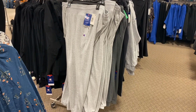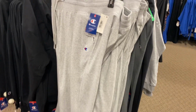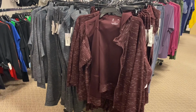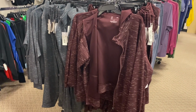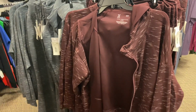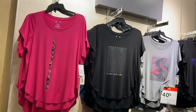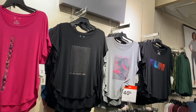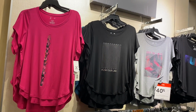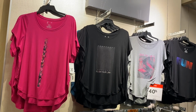They also have their Champion plus size clothes here. They're buy one, get one free, or buy one, get one half off. Okay, they also have the Exertion brand in plus size as well. This one looks really cute, like the maroon. They're 40% off, so like $25 and $32. Okay, I did show these last time. They also have that one over there that says Run. And this pink one is so cute. These are plus size and they're 40% off, and then the Exertion brand.